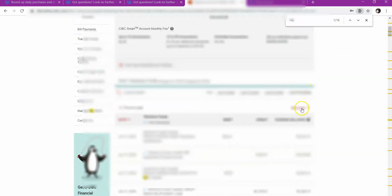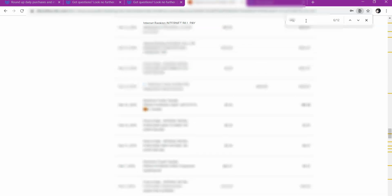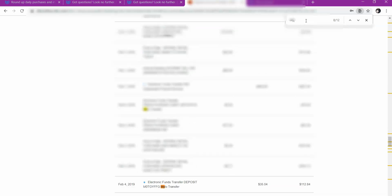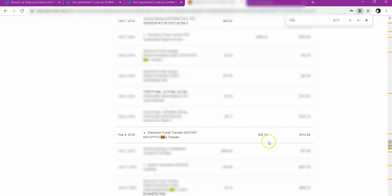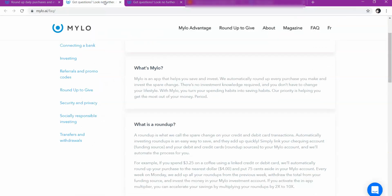That was $55.10 in May. Let's look here now and see if we can get one. There's one. February 4th, $35.04. And there was a period, I think, too, where my bank card was not connected to the app a second time, so there were some transfers that never even happened because of that. But yeah, you can see that's the proof that it pays me.